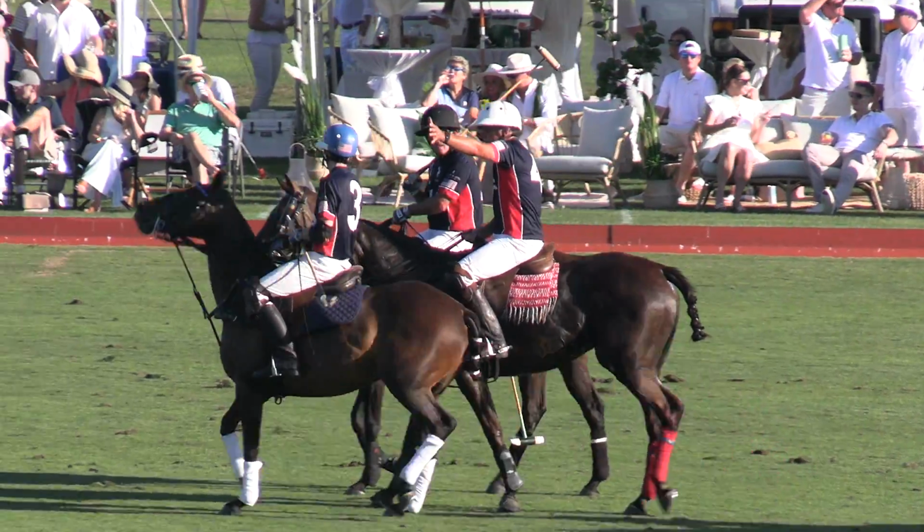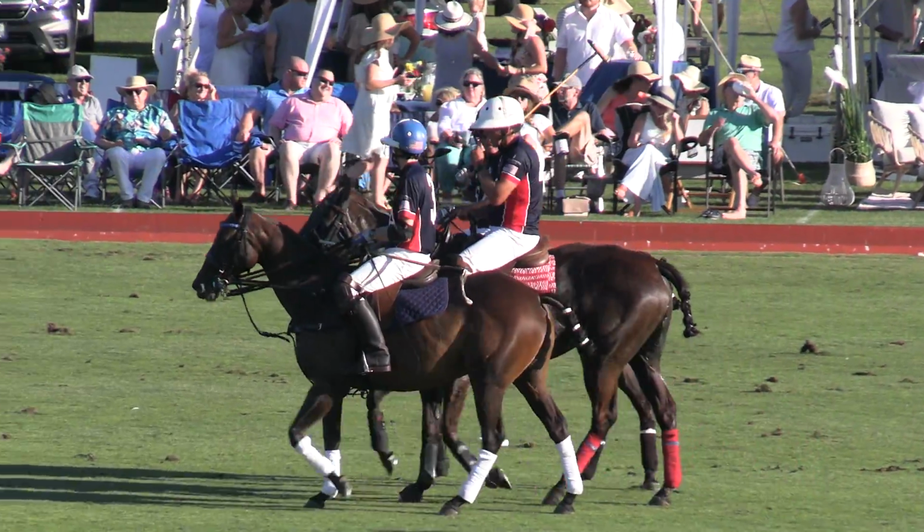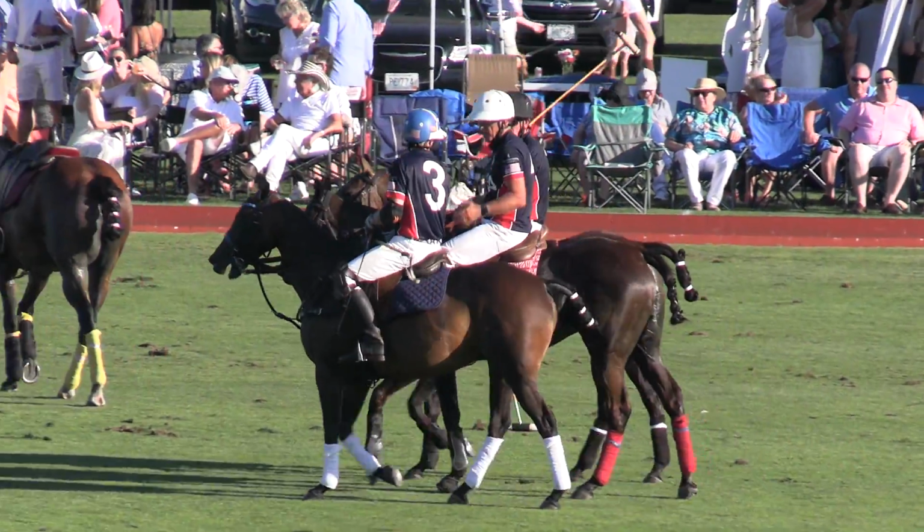Obviously, the flatter the field, the better it plays, the better the ball runs. 20 minutes on the clock. Get your door entry forms in.